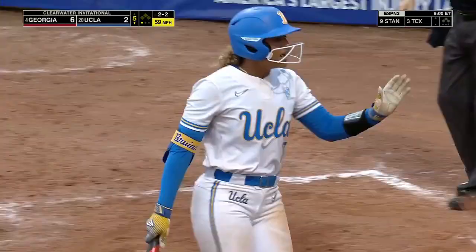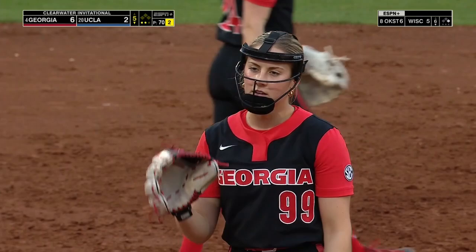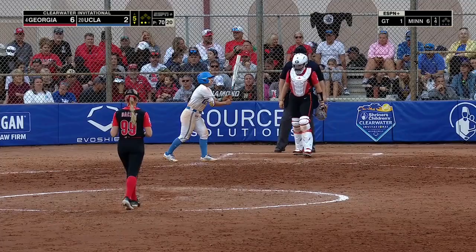No shot. 2-2. Swing and a miss. Backus has retired Brady all three times so far. And first strikeout of the day for Lily Backus coming against Maya Brady in her third time going up against her. I love the way that Lily Backus competes.